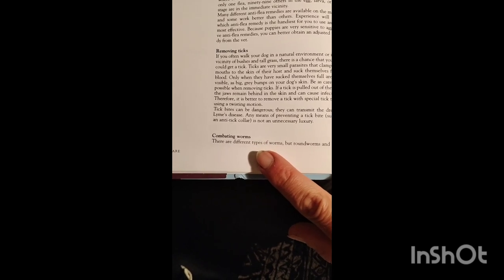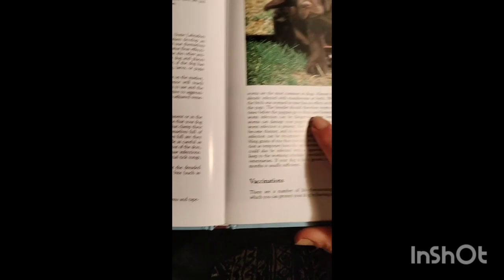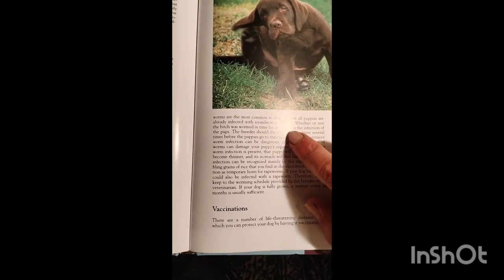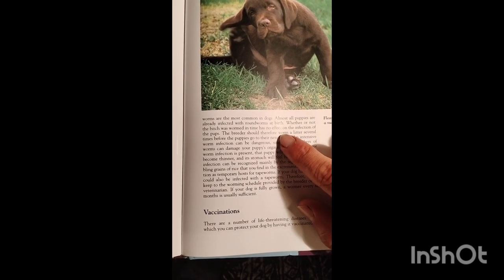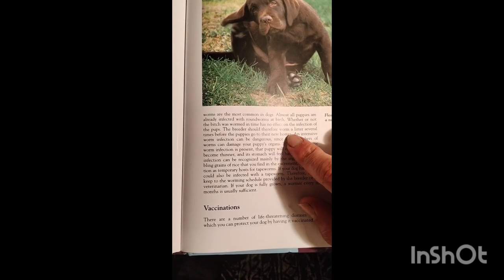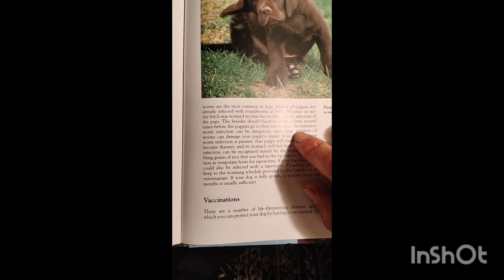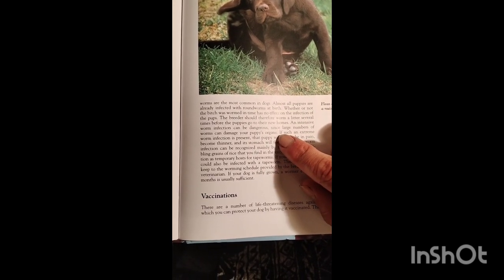Combating worms. There are different types of worms, but roundworms and tapeworms are the most common in dogs. Almost all puppies are already affected with roundworms at birth. Whether or not the bitch has wormed in time has no effect on the infection of the pups. The breeders should therefore worm a litter several times before the puppies go to their new homes. An intensive worm infection can be dangerous, since large numbers of worms can damage your puppy's organs.